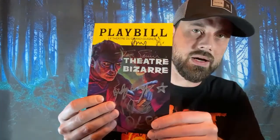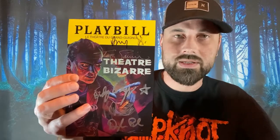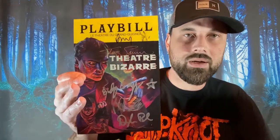And then inside here as well, you have a playbill signed by the Theater Bazaar cast and crew, or random people from it. We do have Tom Savini's signature on there, which is the one I recognize the most, which I do have a few times from conventions as well. But that's pretty cool. I have no idea what this is. If you guys know all these names, let me know what names they are. One of them looks like it says Buddy something, maybe. Not really sure, but I will try to find a little frame for this and hang it up somewhere eventually.